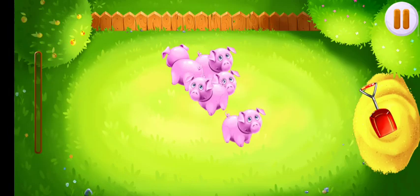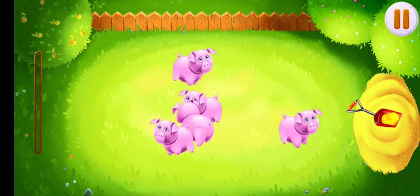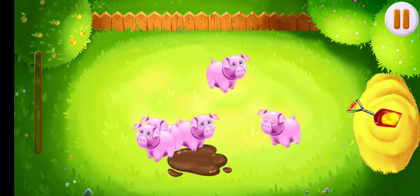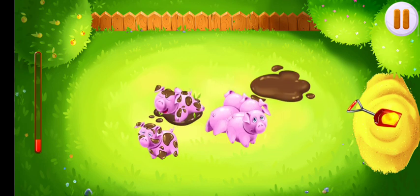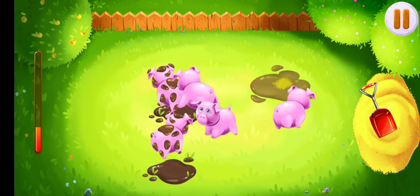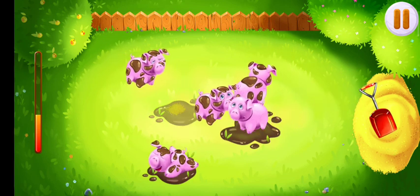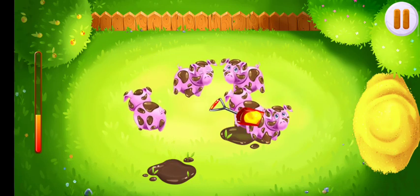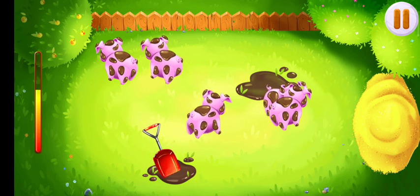Piggies like to lie in mud. Fill the muddy puddles with sand from the heap to avoid the piggies from getting dirty. Don't stop! You're doing really great.